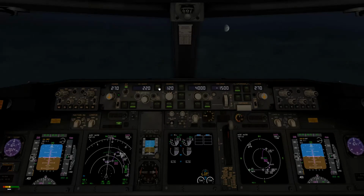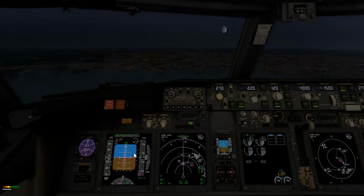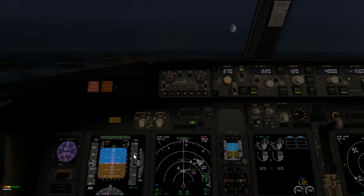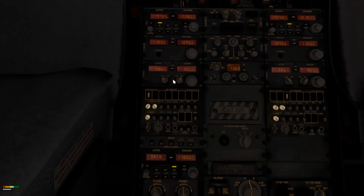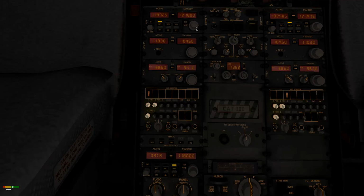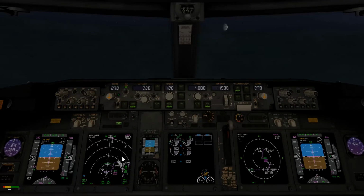QNH 1002. As we pass 7,000, change our QNH to 1002, which is here. So ground is also on, so we'll change our frequency for ground, so it's ready. 121.7. So we're coming down quite nicely.